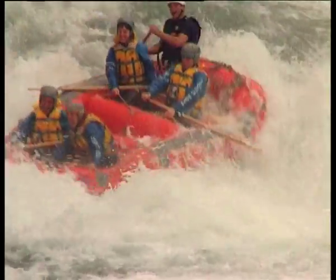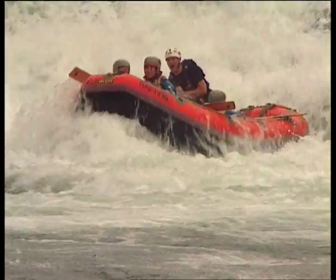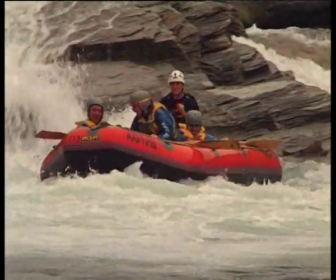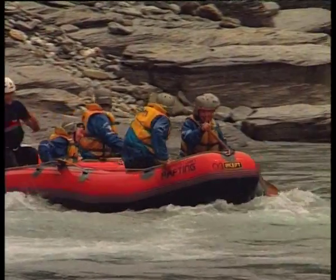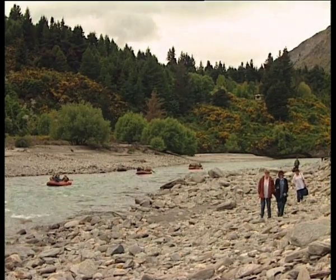Wearing of life jackets is a legal requirement, and all gear and special clothing are provided. Although May to October is the traditional season, you can raft all year round, and if you're up to the challenge, you'll certainly find that few commercially run activities match the thrill of whitewater rafting.